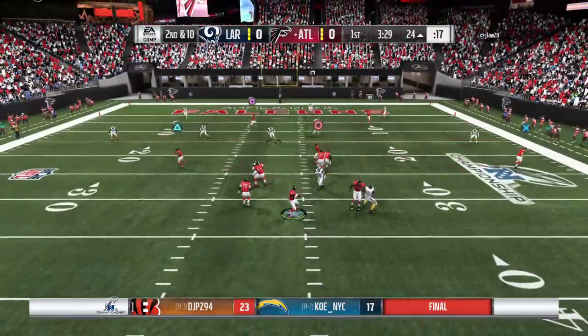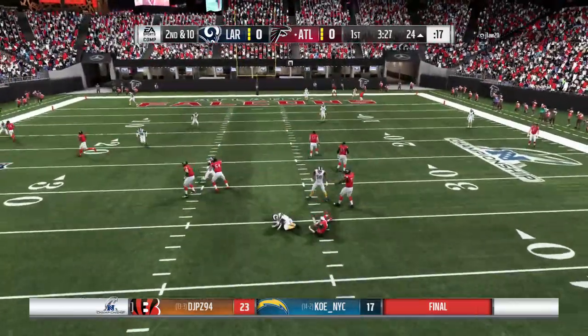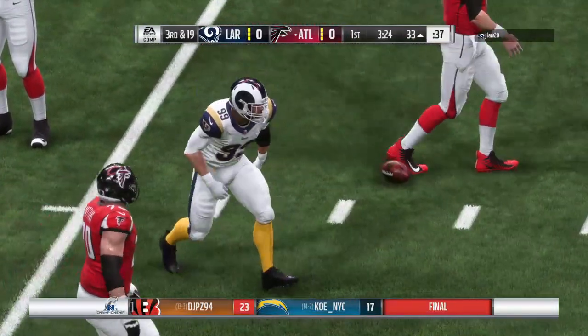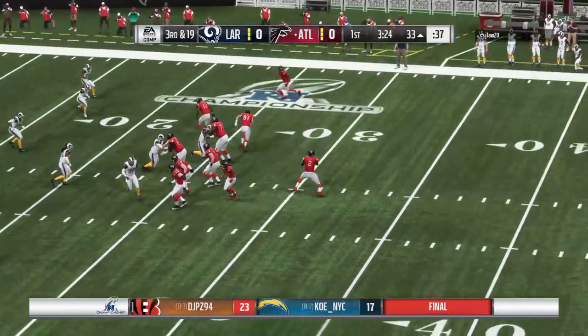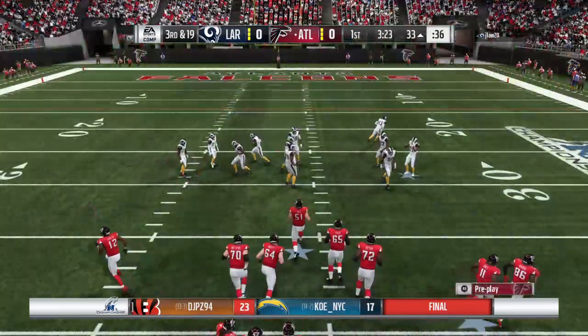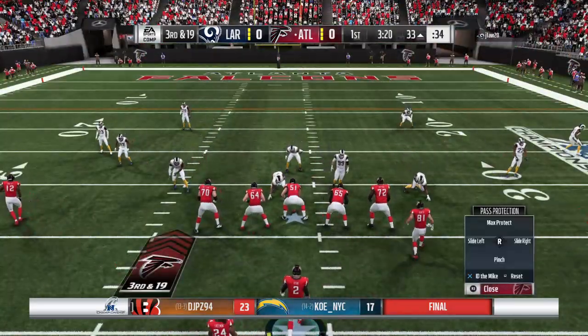On 2nd down, Ryan. And the Rams got him. They bring him down. Aaron Donald. He's the one that got to him. He takes him down for a loss of 9. So the sack pushes him back, and now 3rd and long for Ryan and the Falcons.